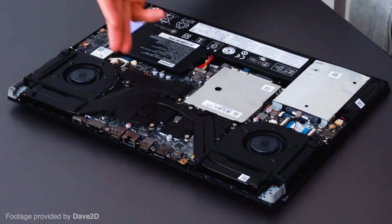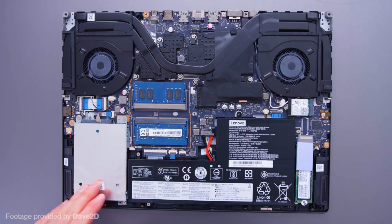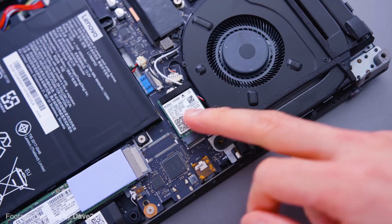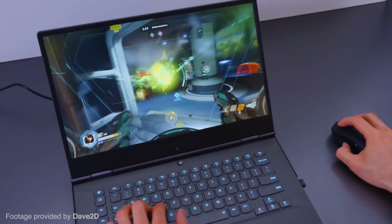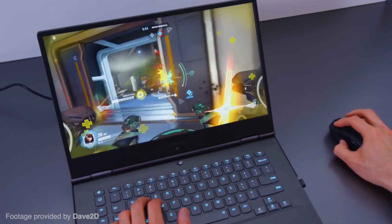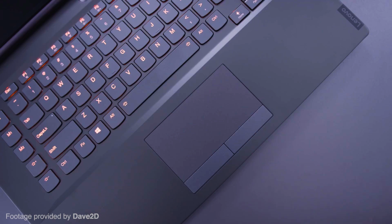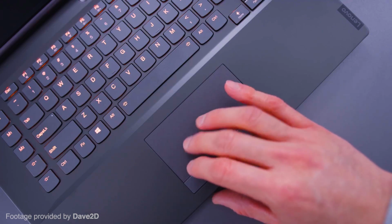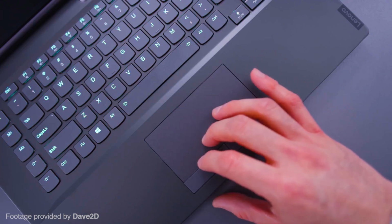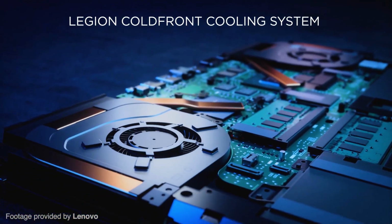Running through some of the specs, with the 9th gen Intel Core i7 CPU, the NVIDIA GTX 1660 Ti, 32GB of RAM, and up to 1TB of solid-state storage, it is clear to see that this laptop will be able to handle almost any program you could think to throw at it. Doesn't matter if the task at hand is graphically intensive or performance hungry, as the Lenovo Legion will have no issues running it. And with the dedicated graphics card, you'll be able to sit back and relax while your device does all the hard work.